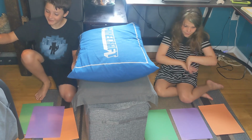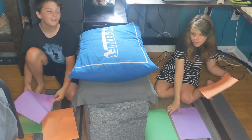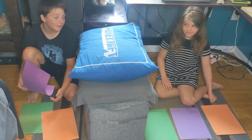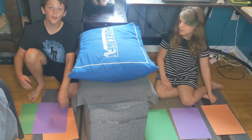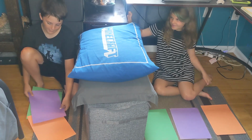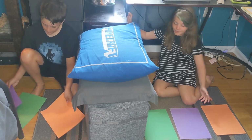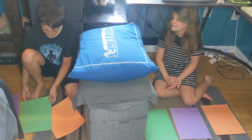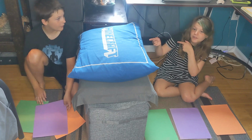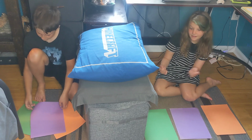And now we're here. We have colorful paper. Yep. Orange, purple, and green. For our first round, we're going to be doing the color round. We have, like Bella said, three different colors: orange, purple, and green. Of course, you already know the rules. So, look over to where the other side is at. So now, which to choose? All right.